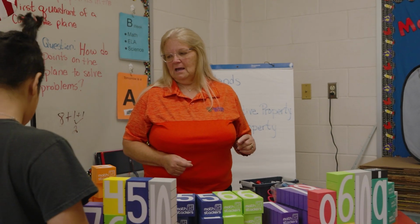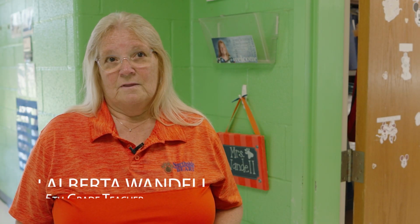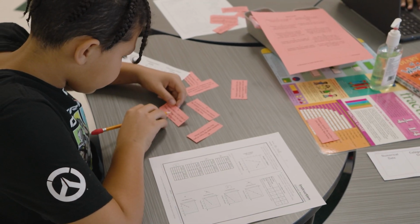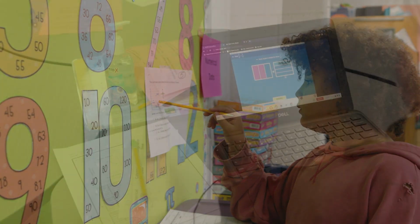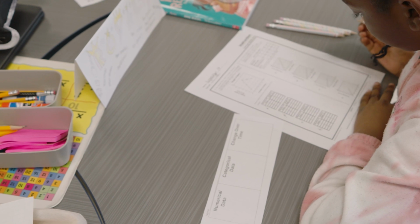Right now I'm working on making math fun, because the first day of school I asked them what they like about math, and most of them say they don't because it's boring. So if we put games like the math stackers and things in there, it makes it fun, and then if they're having fun, they learn. So my goal is to make it fun for them, so by the end of the year they'll be able to do the 5th grade concepts because they enjoyed it.